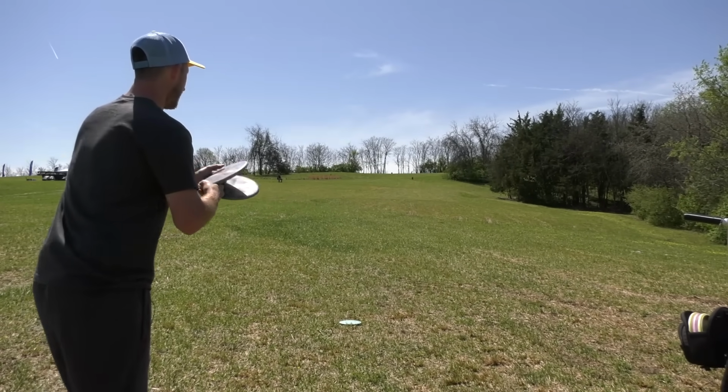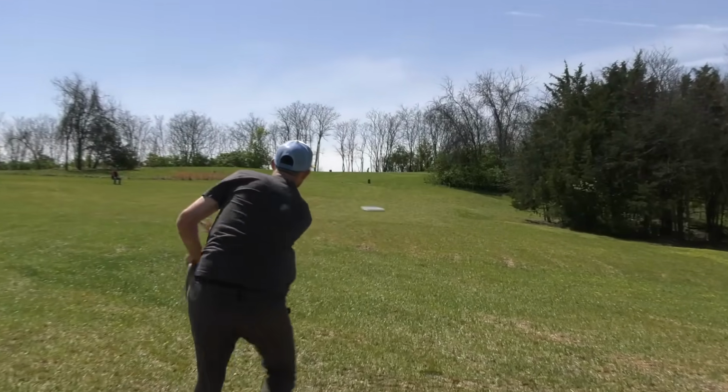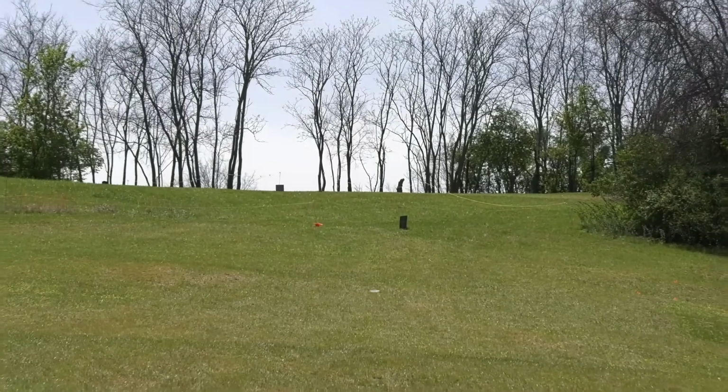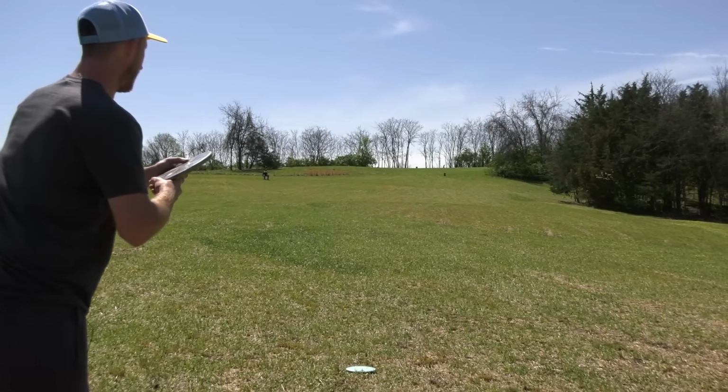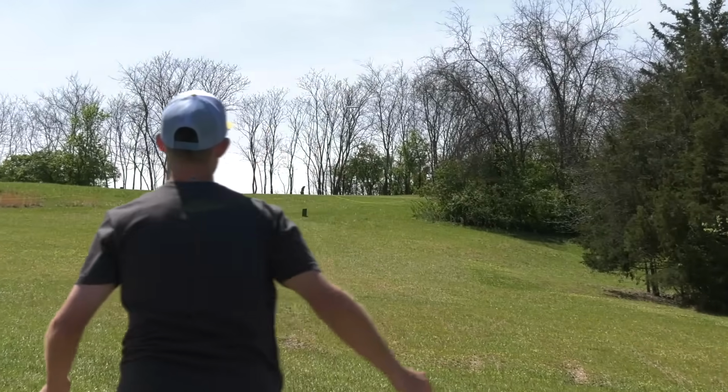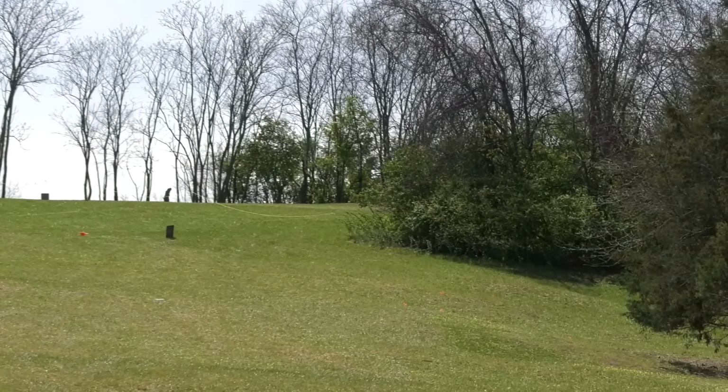So I'm gonna throw a nice smooth zone shot. That wasn't smooth, that was a little turned over, but the distance was good. I just threw it too far left. I'm gonna try the same shot, start it a little bit more direct. There we go, that's much better. So that's a much better shot, that should be parked.